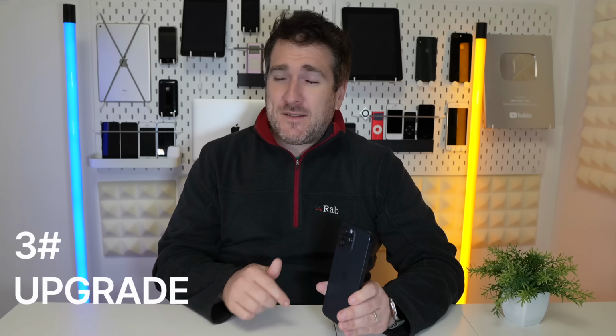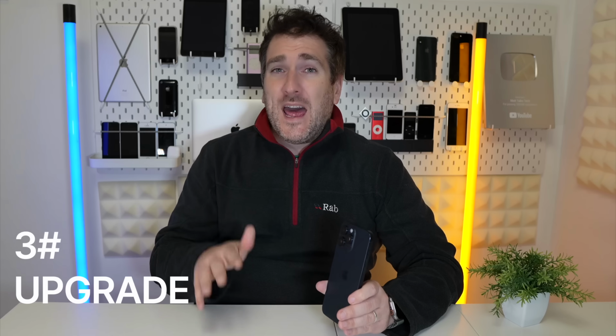And that kind of leads on to upgrade number 3, something that I have touched on before, and that is, I believe still, and even looking at the reports here, we're going to get a new design iPhone for that stacked battery.